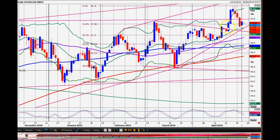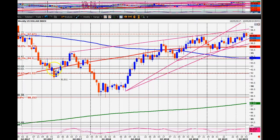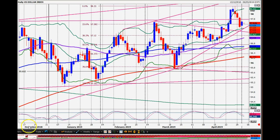Right, now we need to get back up through 97.77, and the trend line's at 97.80 probably, is it? 97.78, there you go. And the fib at 97.87, which you've got on the weekly chart, 97.87, which I think we can do. I think the dollar is clearly in a bull trend and should keep going, but it was impossible to hold longs, to be fair. So really very difficult.